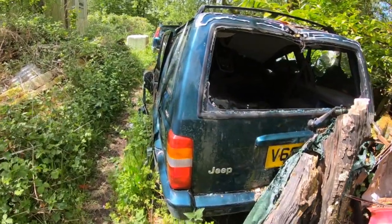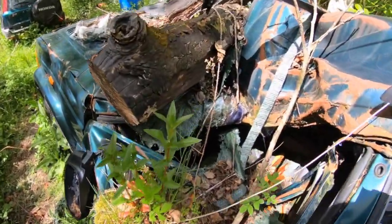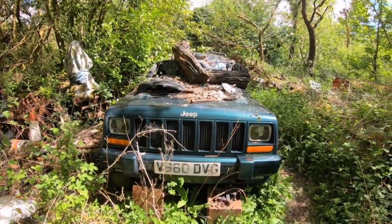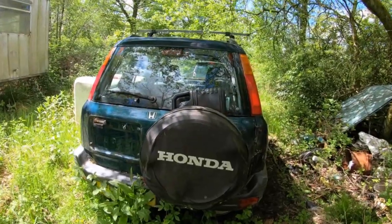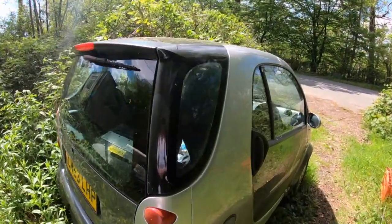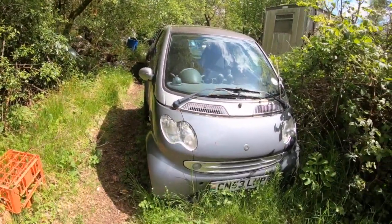Would have been a nice Cherokee at some point. But look at the way the tree's falling on this. That's something you just don't see every day. What a waste of a car though. It's had big old American tanks. Always got a thing for these, and I'm not gonna lie to you, I love them. Absolutely love them. Then we've got a Honda. Just park up, put a bit of fuel in it, probably drive off. It's immaculate inside, Jesus. That's crazy. And then, smart car. As you do. Full leather as well. And that's a wrap, guys. That's the graveyard and the house.